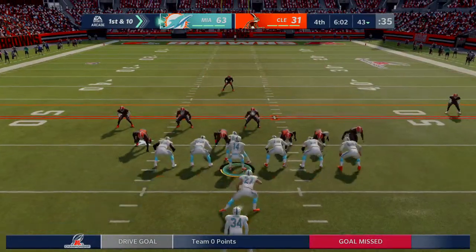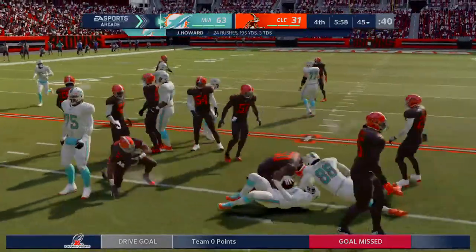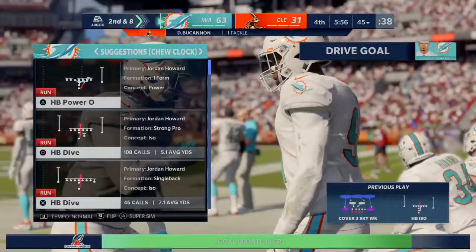But it's been pretty symptomatic of what we've seen all game with them, isn't it? It's not down this big in the fourth quarter. You'd say an afternoon to forget, absolutely. The tackle made there by Dayon Buchanan.